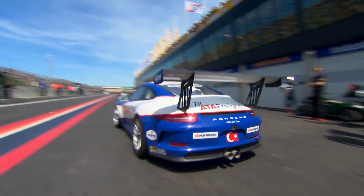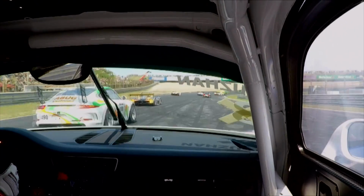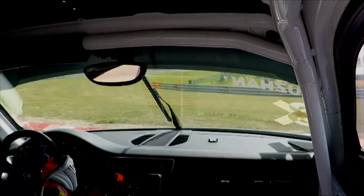I didn't see the radical next to the Porsche, so I hit him. So I overtook the Porsche from inside, and I didn't know there was a radical, the very small car, so I hit him unintentionally.